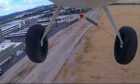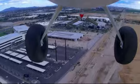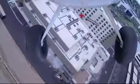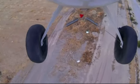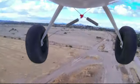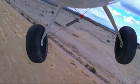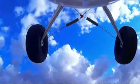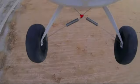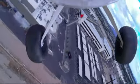Try and roll it back. I think it will. Nope. Huh. Better? All right, there we go. She is squirrely though, still in low rates.